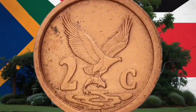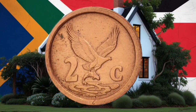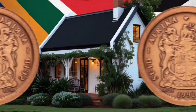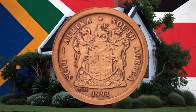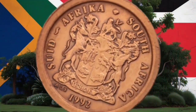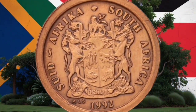This is the 1992 South Africa 2 cents coin. This small copper-plated steel coin may seem ordinary at first glance, but it holds a story that stretches back decades. South Africa has a rich coinage history, and the 2 cents coin is a vital part of it. Issued during the post-apartheid transitional period, the 1992 2 cents coin is one of the last coins minted before South Africa restructured its monetary designs.